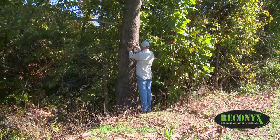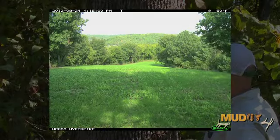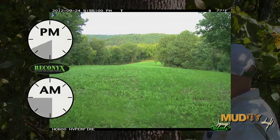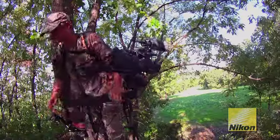We have a Reconyx not too far from the stand, up fairly high on the tree, and we've got it on time lapse, so it's taking a picture every 5 minutes from 6 to 9 a.m. and 6 to 9 p.m. The images from that time lapse series gave Adam and I a lot of confidence going into that stand.